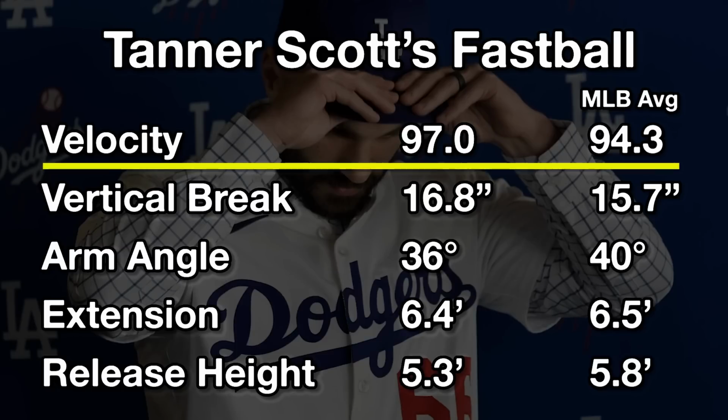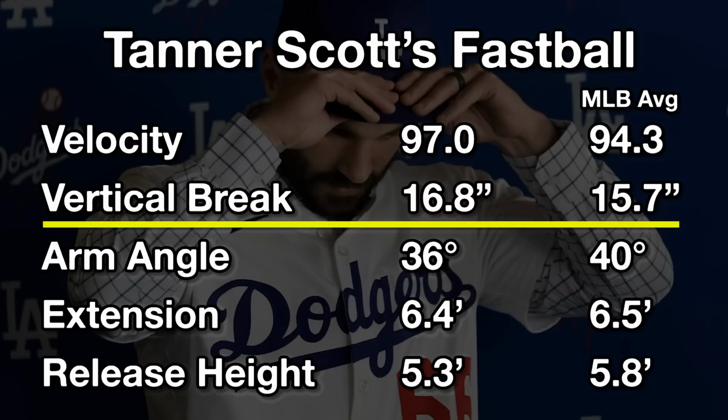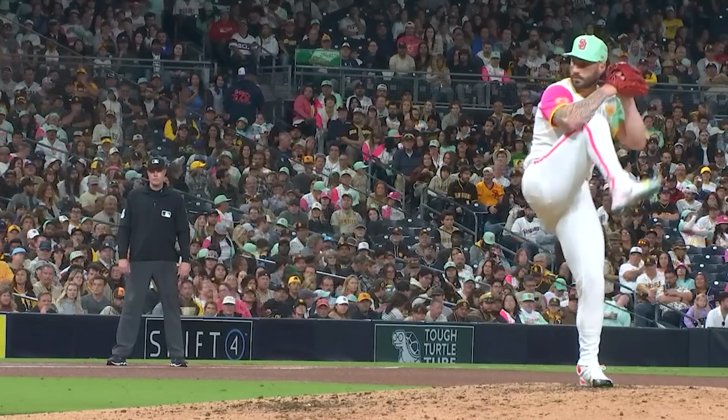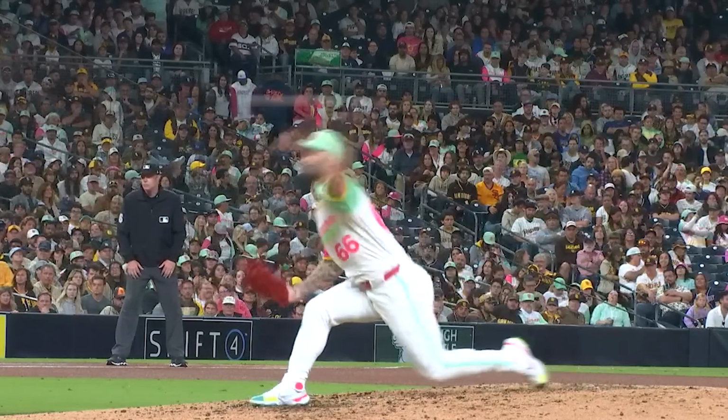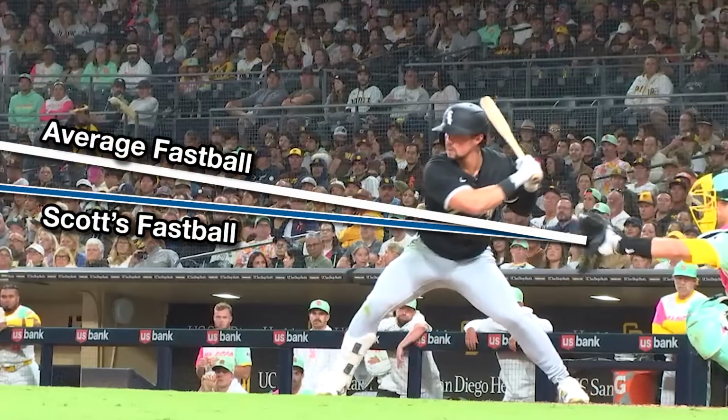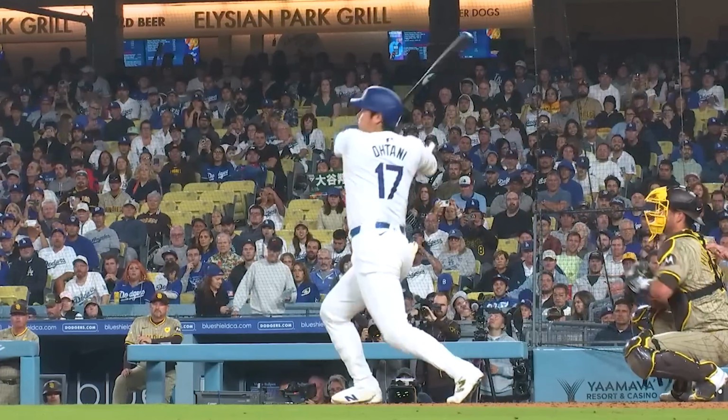First off, it's hard, averaging 97 miles per hour last season. He's also getting 1 inch more vertical break than you would expect from his arm angle. And when you consider his height and his extension down the mound, his resulting release height at this point in space is half a foot lower than the MLB average. This helps flatten out the line his fastball takes to the top of the zone, making him tough on guys with more dramatic upswings through the strike zone as they try to match a pitch's incoming plane.